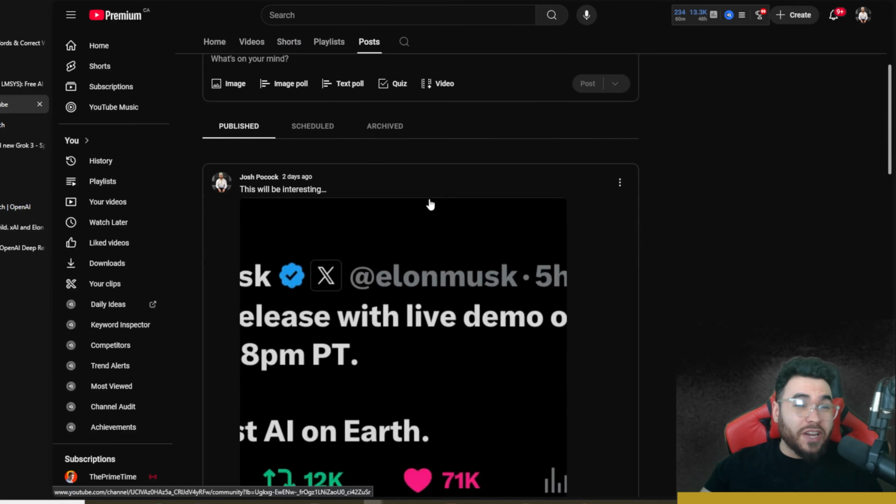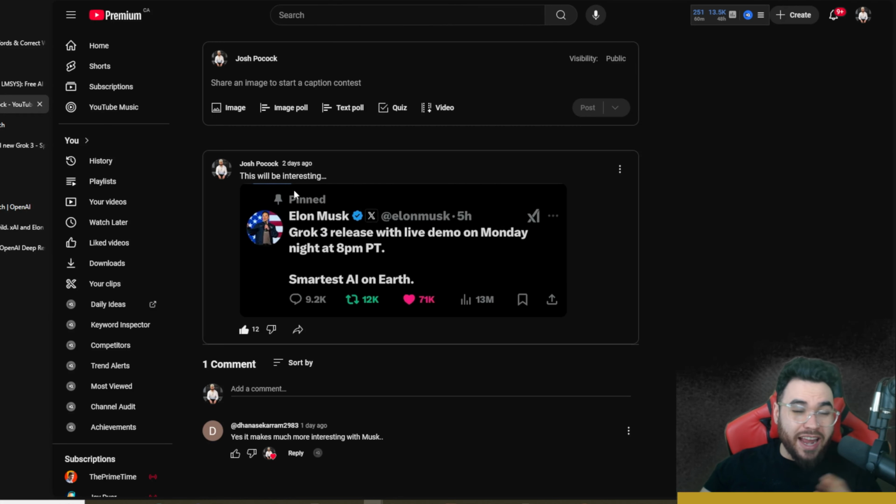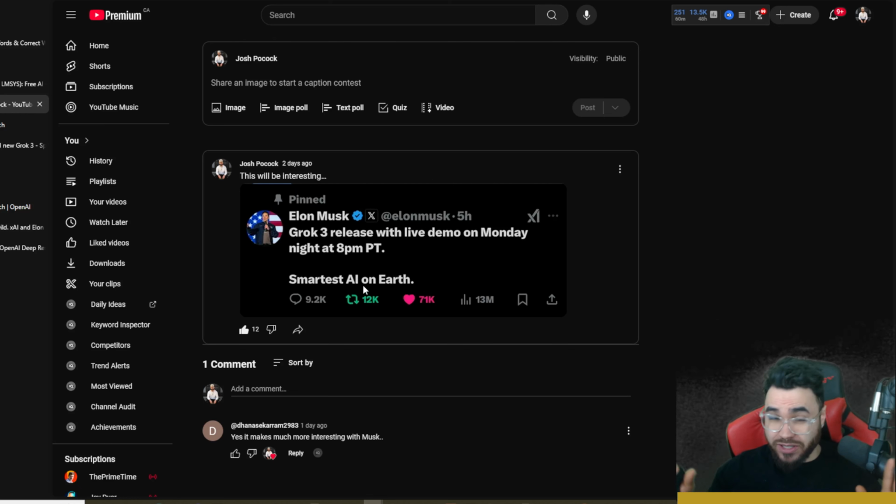Now, unless you've been living under a rock in the AI space lately, you probably already know that Elon Musk just released his new Grok 3 model. And I posted his tweet a couple days ago where he announced that the Grok 3 release will be on Monday, and it is the smartest AI on Earth. And of course, this is a very big and bold claim.